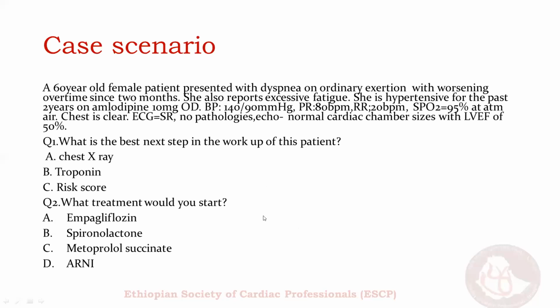So among these, the preference would be either A or B. But if you have to start medication, the guideline says you have to start empagliflozin because it is one of the trials that has shown a benefit. Among empagliflozin's mechanisms, the osmotic diuresis is said to be very effective in these patients, along with the energy booster effect and the decreased calcium overload in the myocyte. But this one is said to be better because the diuresis as well as natriuresis effect is better compared to loop diuretics.